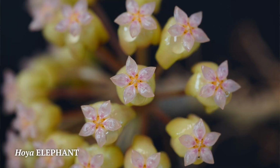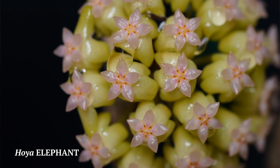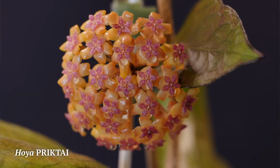The flower on these two plants to me looks very similar. It is a nice flower and I would say that both of these are very easy to bloom. It's a fragrant flower, not overly strong, and in terms of scent, a grassy slash floral note. I don't really know, it's hard to describe Hoya flowers, but it's pleasant. And for now, it looks like it lasts a little bit longer on Elephant than on Priktai.